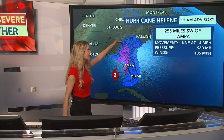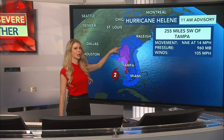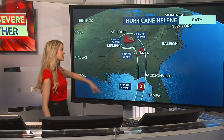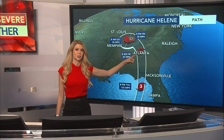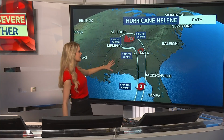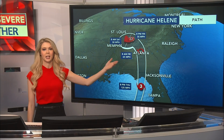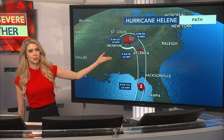Hurricane Helene, check out the hurricane warning here in pink. It extends all the way into Georgia. That's pretty far inland for hurricane warnings to be extended, and that's just because it's going to be moving rather quickly, picking up that speed, and with the intense winds, it's probably still going to be a tropical storm as it crosses right over Atlanta. That's going to be around 8 a.m. tomorrow morning. So big international air travel implications from Helene as well, expected to pretty much cross right over the airport and bring the potential of those very intense winds.